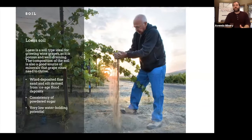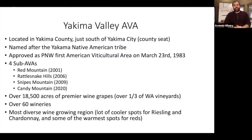So between the Missoula floods and now, again, it's very windy in eastern Washington, and the only kind of soil that can be blown by wind is very, very tiny particles. So this is the consistency of powdered sugar, low water holding potential, but it ends up being a good soil type for vines because it's very well draining and porous. And so that's all throughout Yakima Valley in eastern Washington. You have some combination of basalt, your glacial Missoula floods up to 1,200 feet, and then wind blown on top of that. So that was a quick little primer. That was your geography and geology thing.